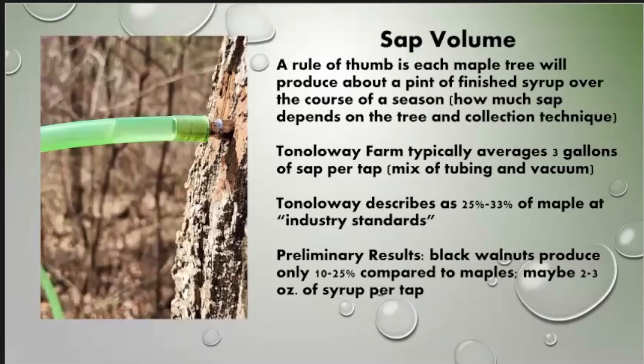The old rule of thumb, and I think this is basically on buckets, is that a maple tree will produce about a pint of finished syrup over the course of a season. How much depends on the tree and the collection technique. Sonolowe Farms did a SARE grant as well that hadn't been published when I started. I wish it had been. That would have helped me consider some things.